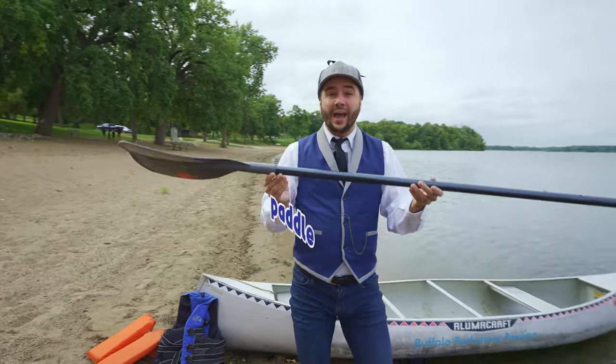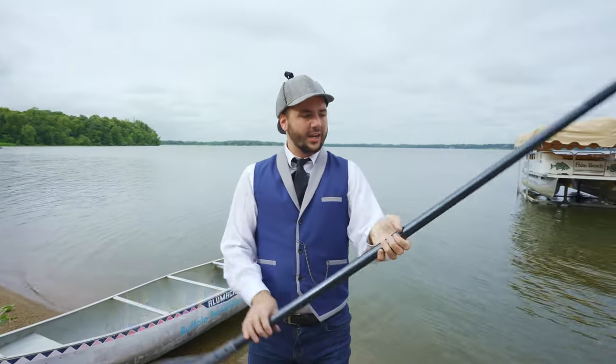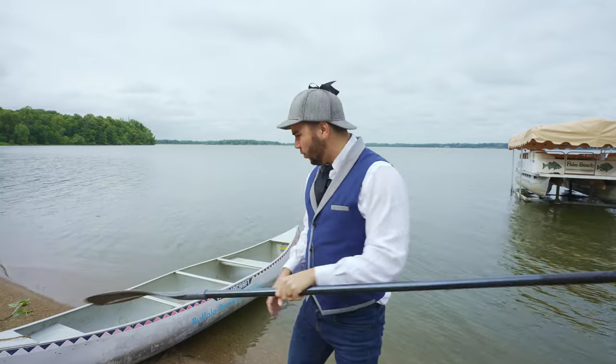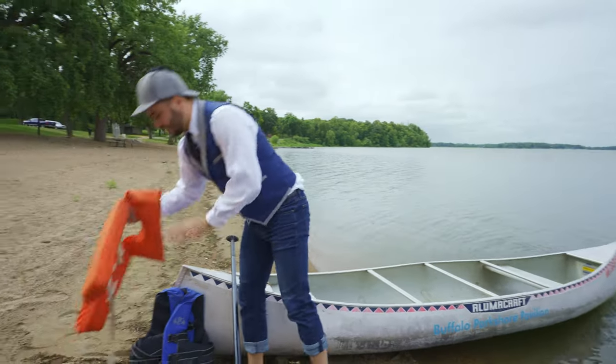Oh, what do you think this is? Yeah, that's right. This is a paddle. Yeah, we've seen these on like our paddle boards, right? We've got a handle here and it's nice and long. And this is going to be used to push us forward in the water. Isn't that cool? All right. So we've got our paddle. We've got our canoe.